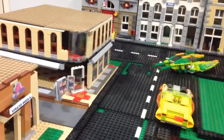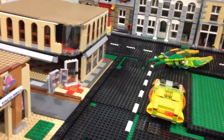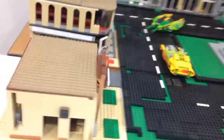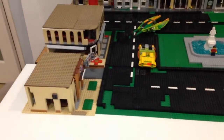The movie theater, I did make the door pointing this way. And I think that looks okay, because if I pointed the door that way, you would basically be seeing the back of the building, which doesn't look too pretty, and I don't want to do that. So for now, this is how it's going to be.